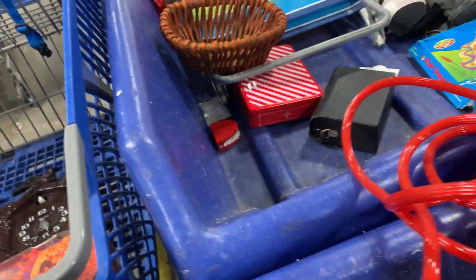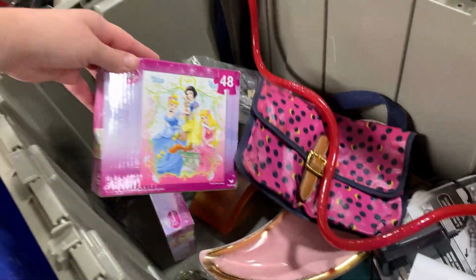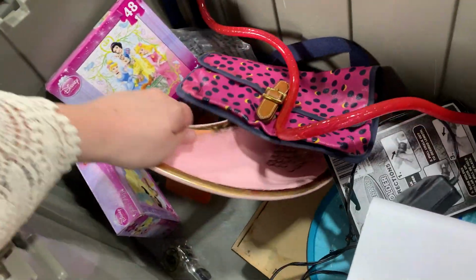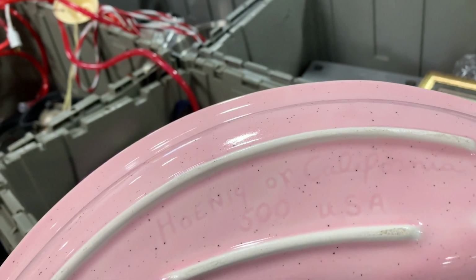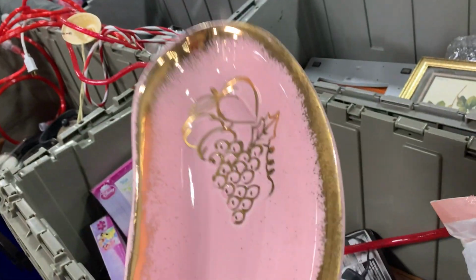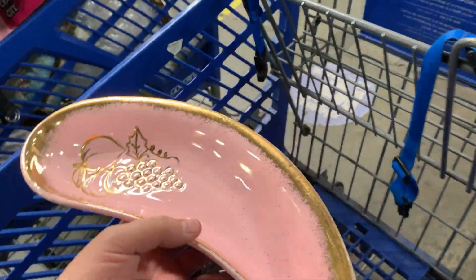Baskets and wires. Okay, let's try and get through here. Let's try and go straight. What's this spot? Okay. What's this Disney puzzle? I can't really read this one, but this is what we want, right? Is this mid-century?